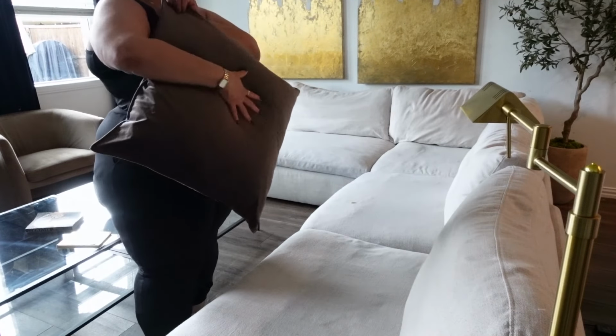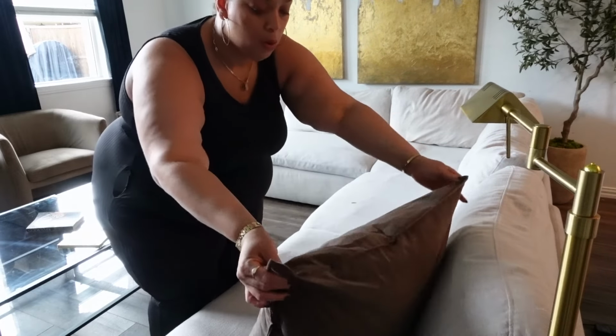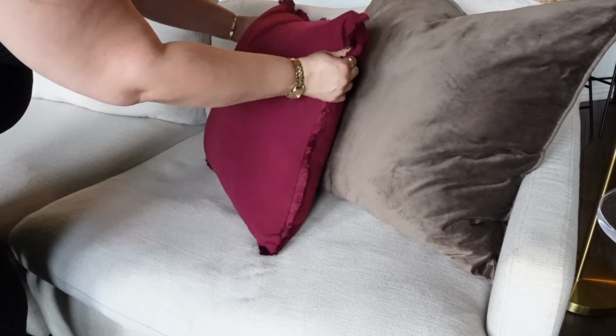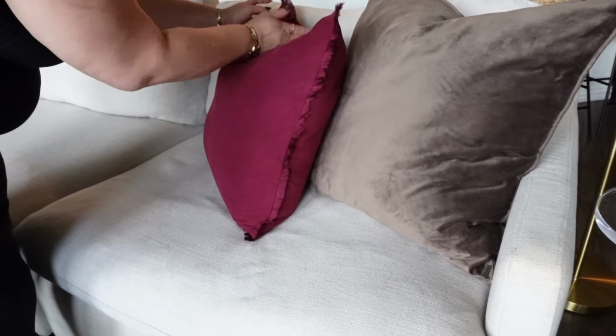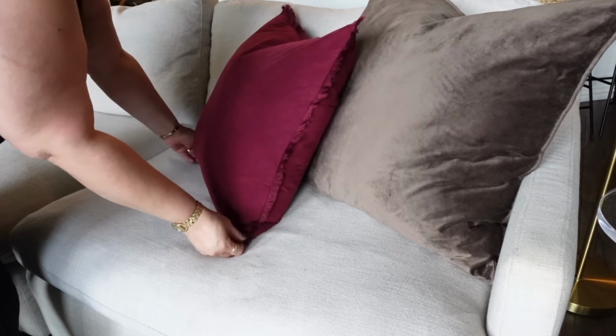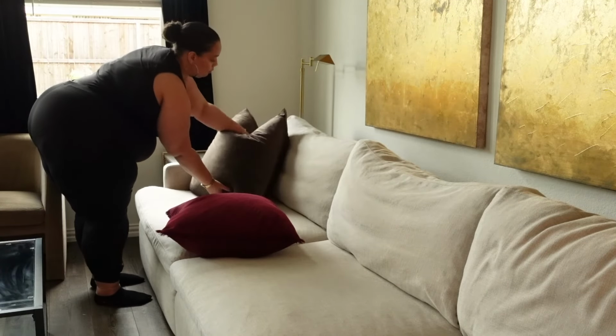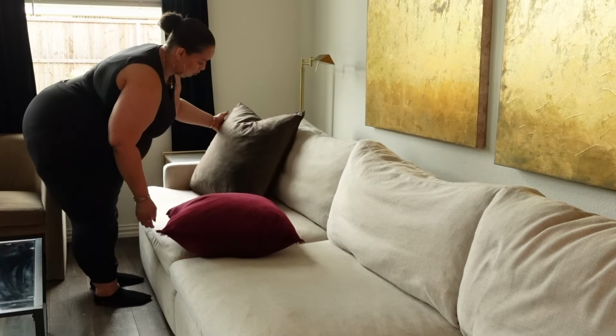Time to bring that coziness into our living spaces. So I will be adding in different textures like this brown velvet pillow, then moving in with this deep red, beautiful suede pillow with the fringes around the edges of it. And then I'm just going to use that same color palette on the other side of the couch.